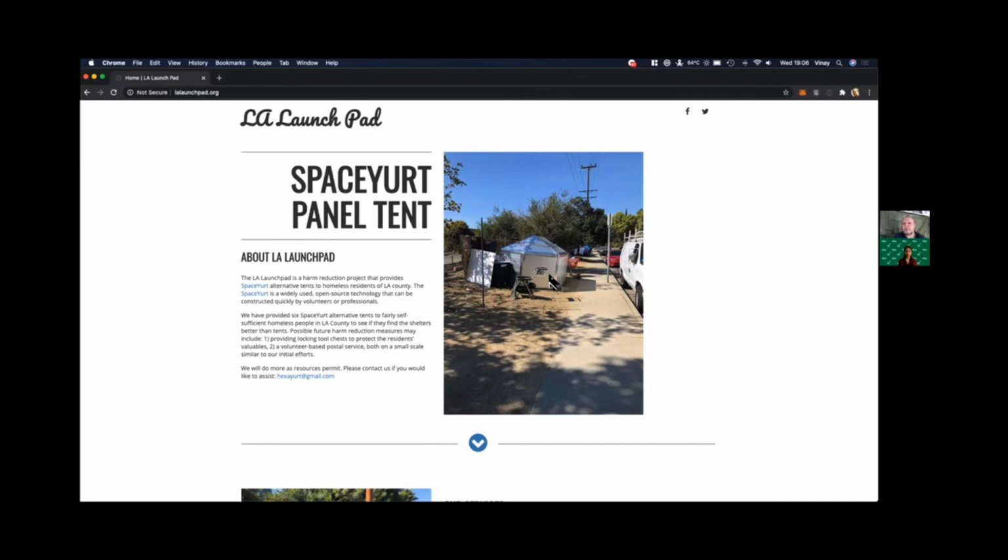And so we found one of the folks from the Burning Man community that's really good at building Hexayurts. We hired them to go down to LA and build some Hexayurts. We found some volunteers to help, and we found some people that were close to the local homeless community that helped us figure out where we could site the shelters in a way that wouldn't cause too much trouble. And so we did it.